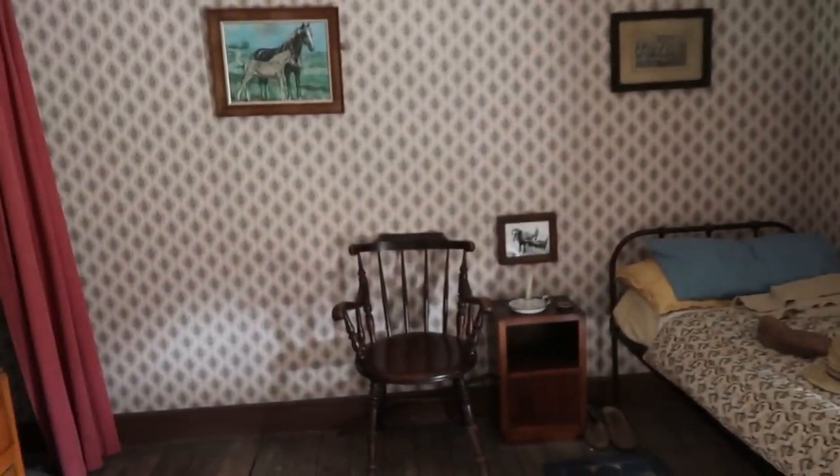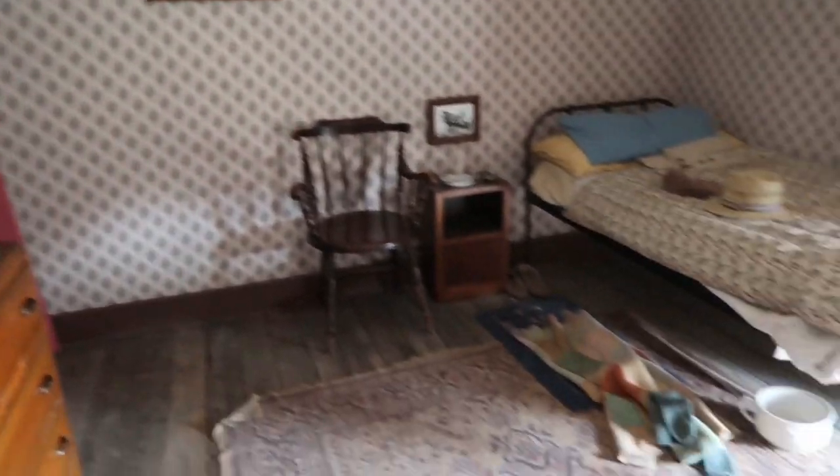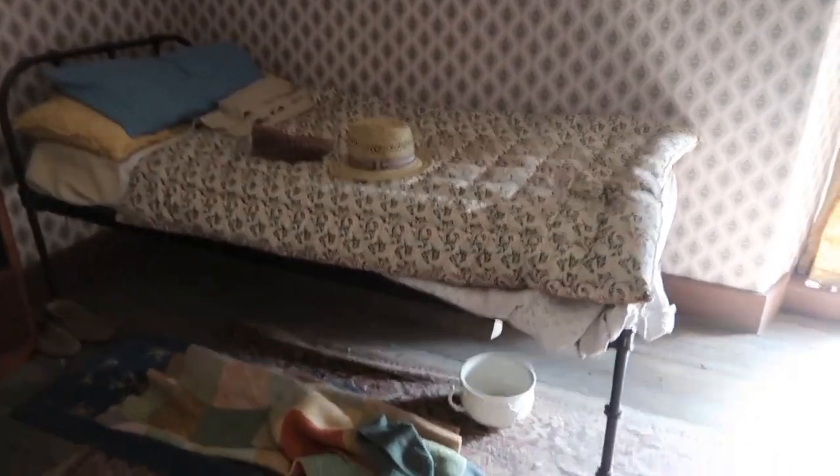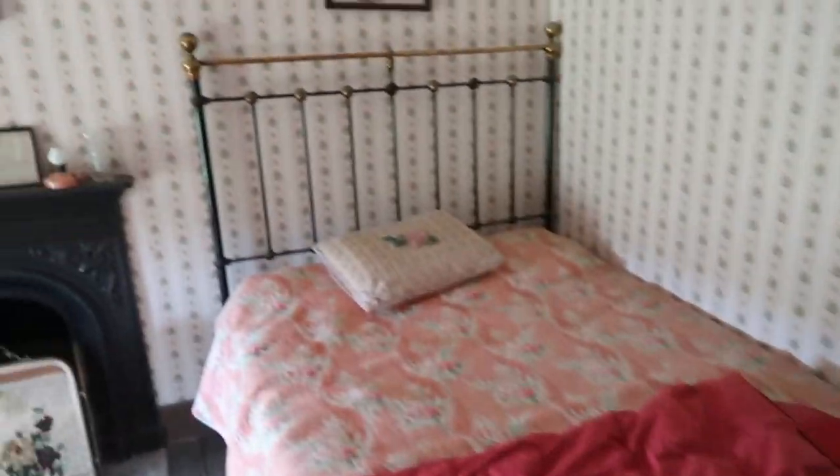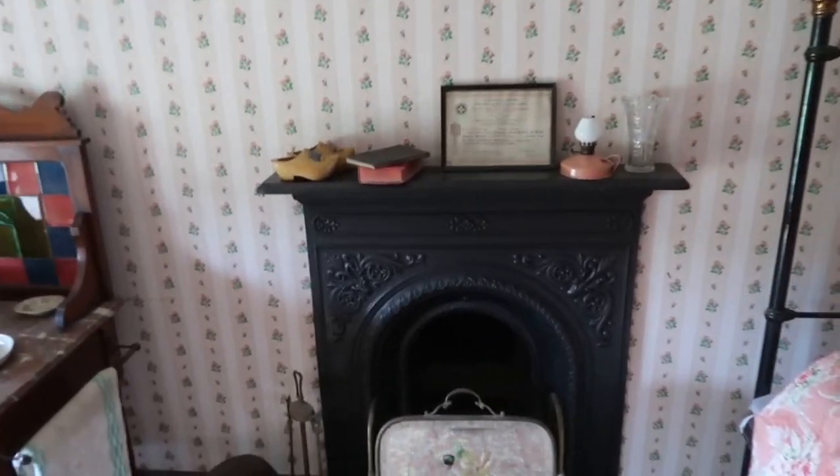A sewing machine. God, I wouldn't like to sleep on that bed. I'd be scared what was under it in the night. Seen too many horror films. A little storage cupboard. And this must have been the master bedroom. It's got a fireplace. Oh yeah, a bit better now that I've seen the upstairs.